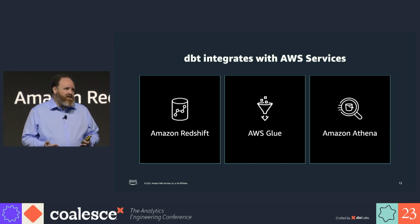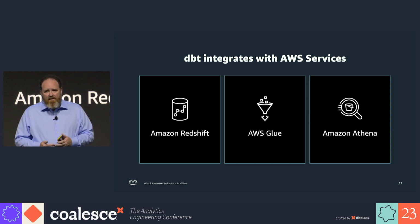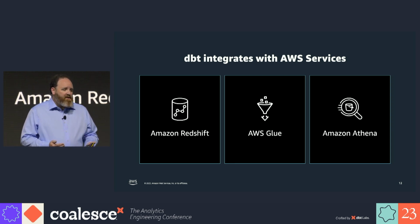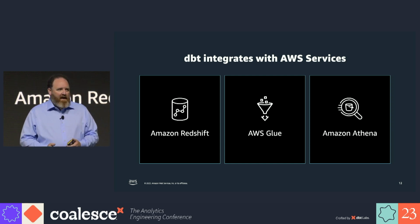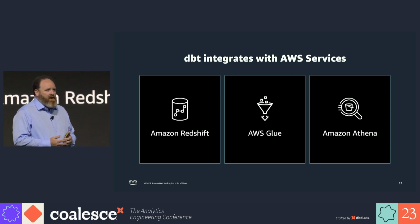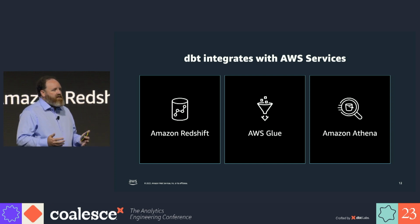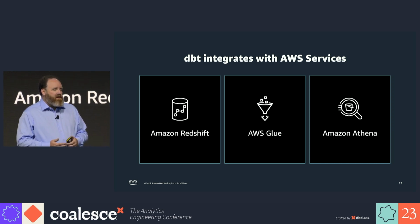But of course, our customers are not only using AWS services. dbt, again, has more than 50 adapters. And so our customers are using integrations with things like Snowflake and Redshift and Spark and the whole gamut of things because very few places are single vendor. And because of this ability to solve across multiple different services and different pieces of software, that has driven a lot of value for our customers.